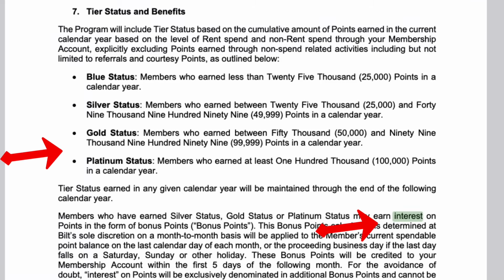With this Bilt Rewards program, if you've earned a certain number of points, they have various levels, and I'll show it here on the screen. Essentially, if you have over 25,000 points, you can actually currently earn interest on your points. So as your points sit there, you'll gain more points. Interesting feature. I didn't see it on their website, but I found it in the terms and conditions. I'm not sure why they have it. Since they do have it, you would think they would use that as a selling point, but it's not there. So you can acquire these points, and then those points can grow much like you would put cash in a bank account.